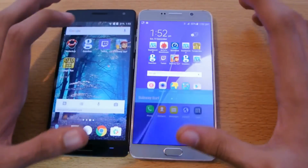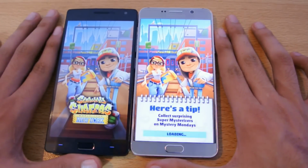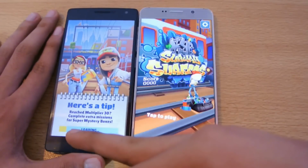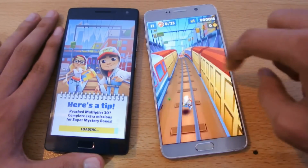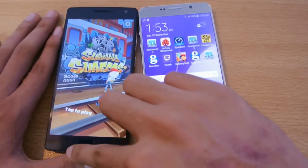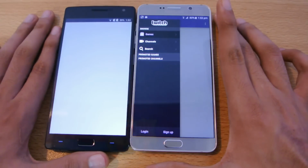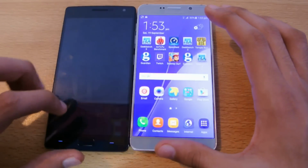Here we go. And let's see. Looking nice. Wow, the Galaxy Note 5 is done. And this one hasn't even started yet. Okay. Wow, that was like super duper lag there. Let's see if we can check out Twitch. Okay, Galaxy Note 5 wins this race.